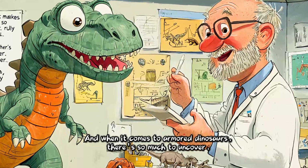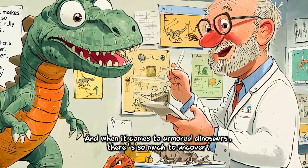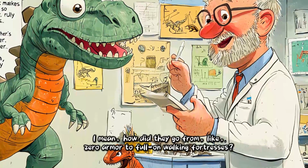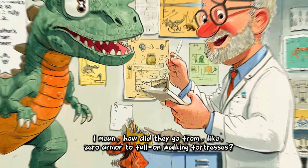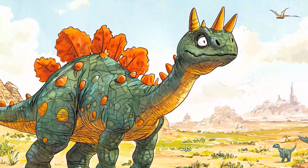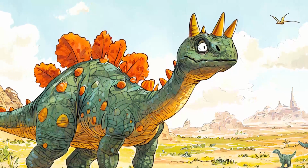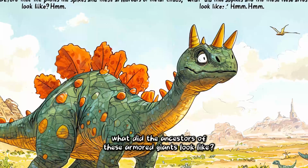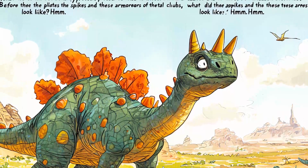Absolutely. And when it comes to armored dinosaurs, there's so much to uncover. I mean, how did they go from zero armor to full-on walking fortresses? What were the evolutionary pressures that led to those incredible defenses? Okay, so let's rewind back to the beginning. Before the plates and the spikes and the tail clubs, what did the ancestors of these armored giants look like?